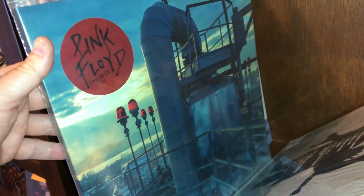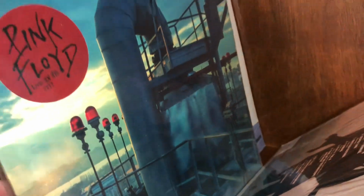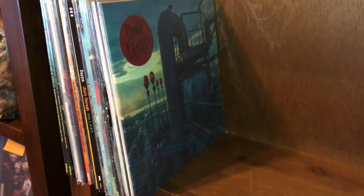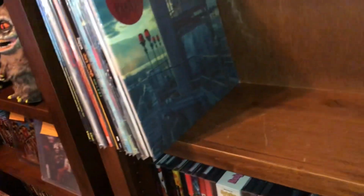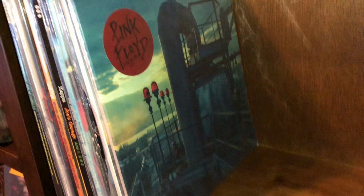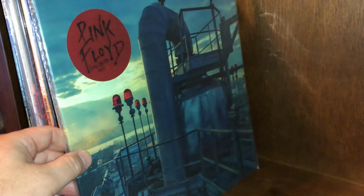This one is live in 1977. I'm going to have to pause it to readjust these, or they're going to keep sliding, so I'll be right back. Okay, so I just took all of them and put them back on the shelf where they belong, just to save myself a little bit of frustration. But moving right along, this was Pink Floyd live in New York City, 1977.